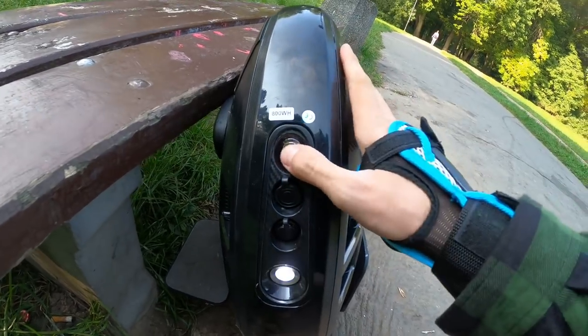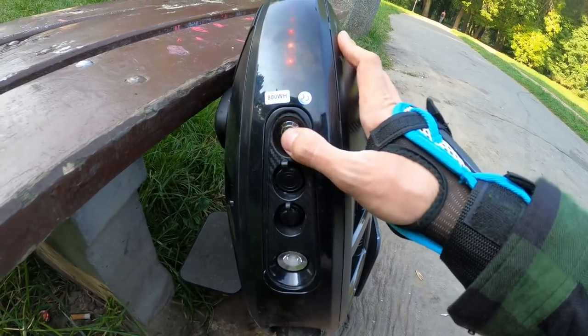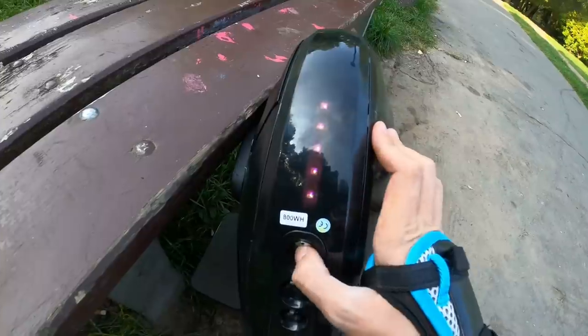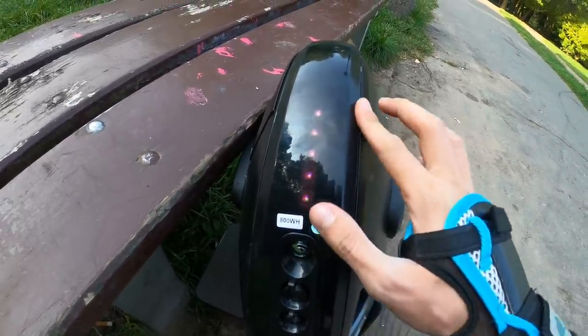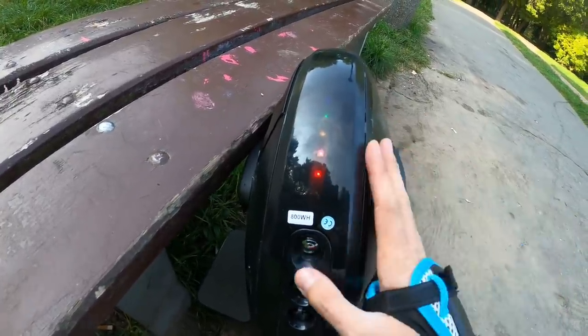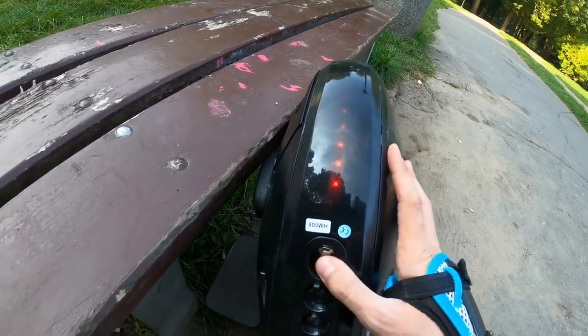There's the button to turn it on and off. And GotWay, please fix this. Just don't let these LEDs cycle through when you turn on and off the light, because it's just annoying. It's in every GotWay unicycle. I think if you have one RGB preset, you just keep it. You don't want to change it every time you switch the light on and off.